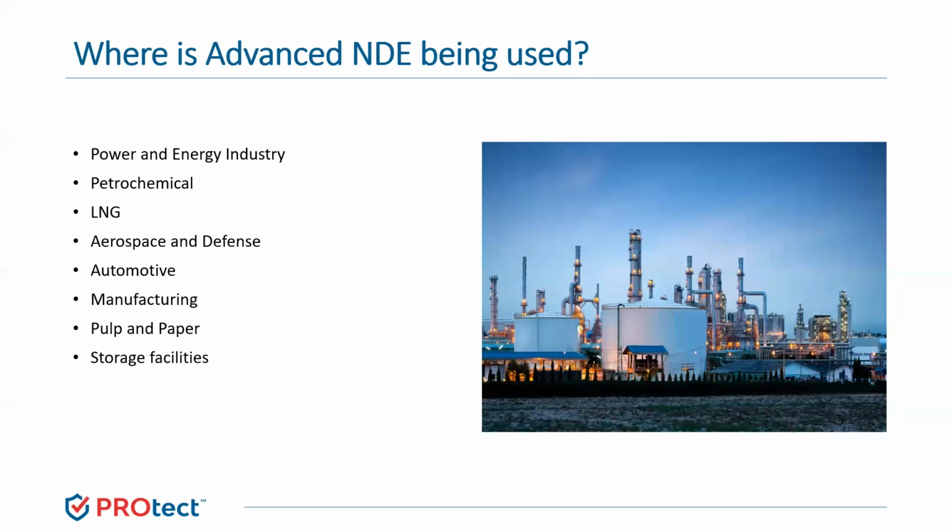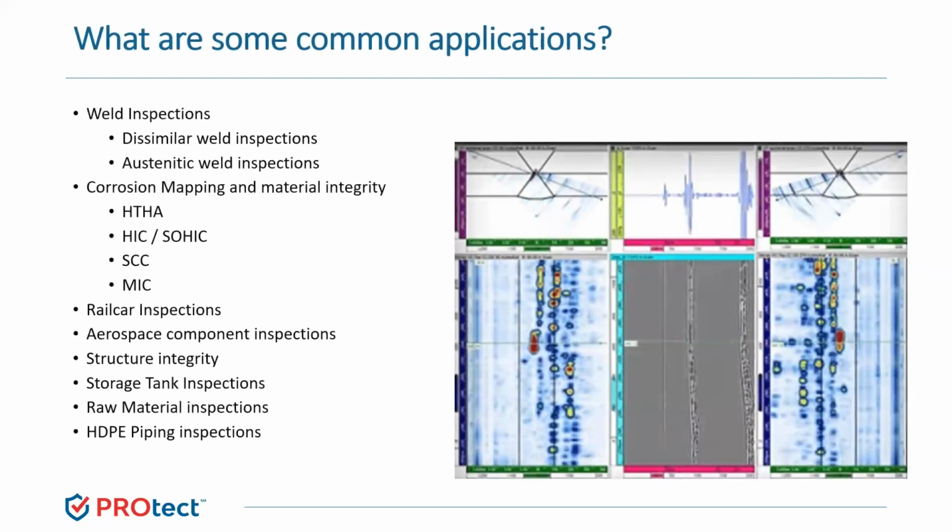So I think really the next thing to consider is, can you share some examples of common applications where advanced NDE is utilized?